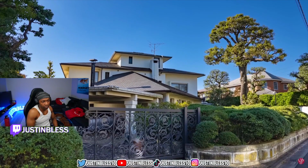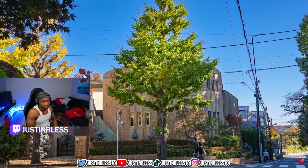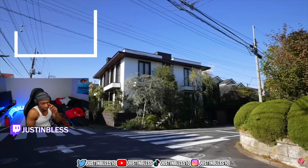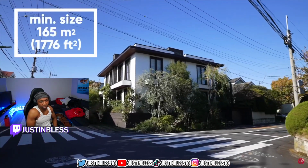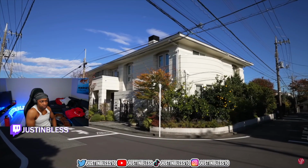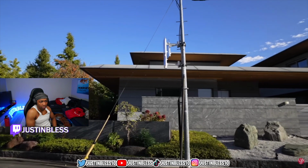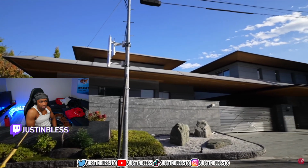In Dennen Chofu, they have minimum lot sizes, which partially explains why you'll see larger homes than normal. Plots need to be at least 165 square meters, and buildings no taller than 9 meters. Apartments cannot be built, nor can row houses with more than 4 units. While there's a minimum plot size, in reality, most plots tend to be larger.